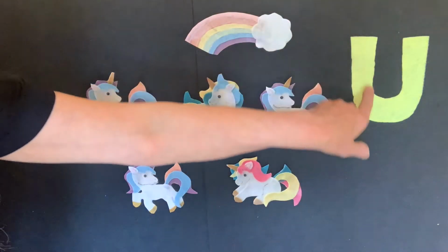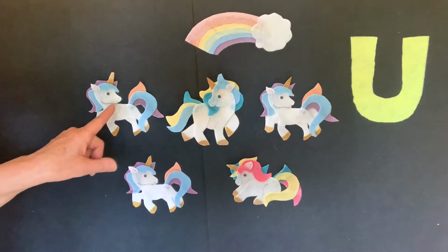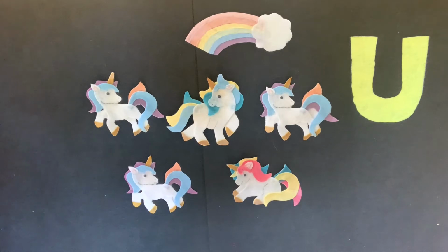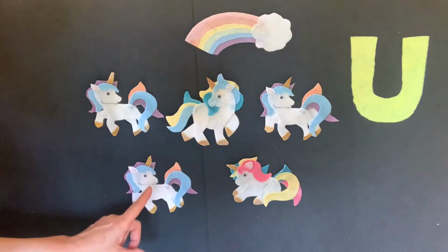The letter U is for unicorn. And here we have 1, 2, 3, 4, 5 lovely, lovely unicorns. Boys and girls, you know what a unicorn is. Right. It's a magical creature. And if you like, we have a lot of books at the library about unicorns. So check one out and read a book about a unicorn. So let's count them again. 1, 2, 3, 4, 5.